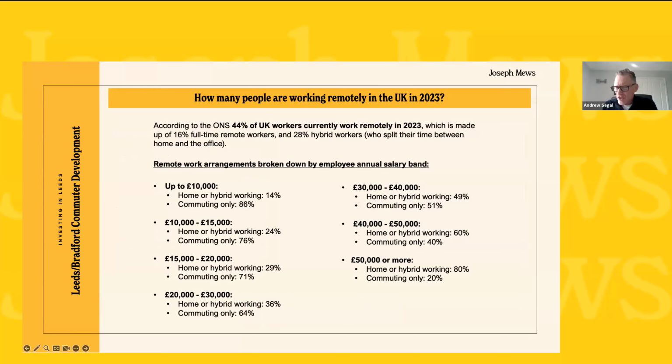And Johnny touched on home working or hybrid working. From the Office for National Statistics, the more you're earning, the more you're hybrid working and working from home. If you're earning up to £10,000 a year, you could argue that might be more of a manual job, you're commuting about 86% of the time, and there's very little home working. If you go to the other end of the scale, £50,000 or more, 80% of people on £50,000 or more are working from home, and that leads to wanting bigger houses, bigger apartments, more outdoor space, and more facilities.